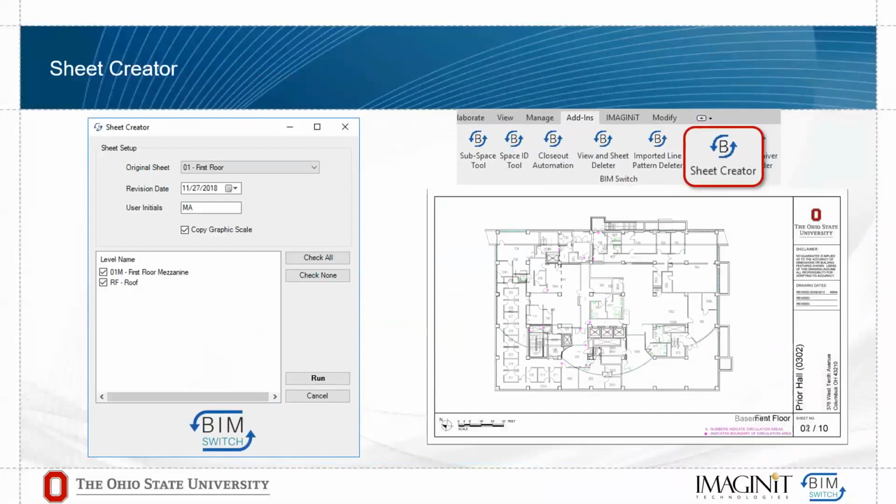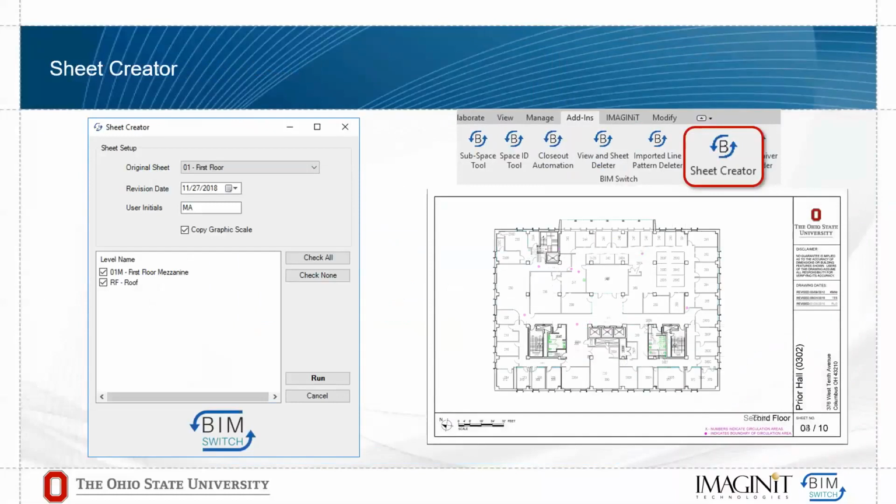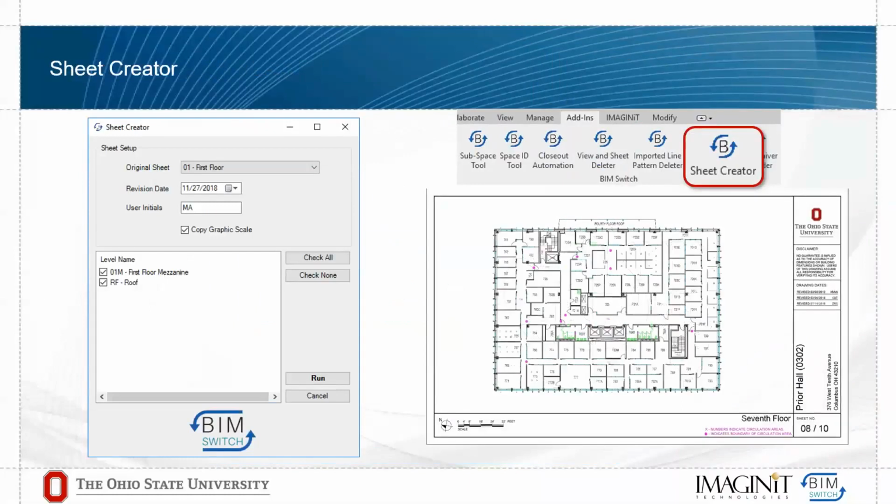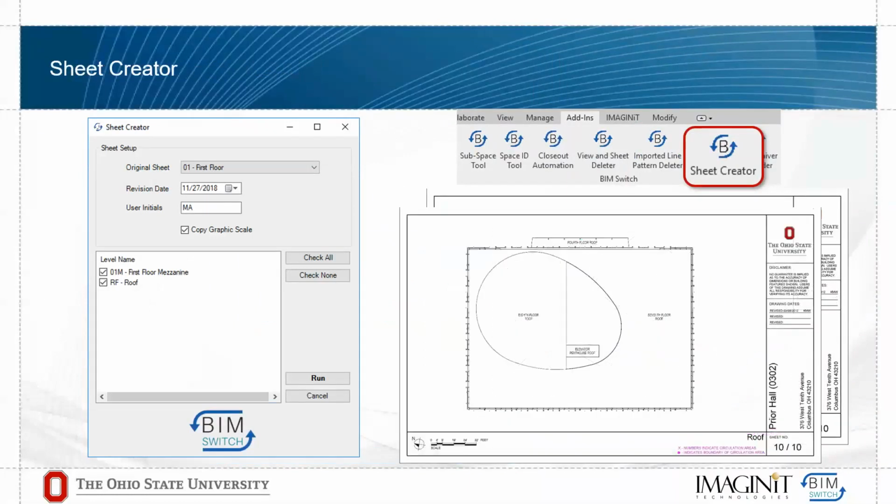And for the benefit of both the CAD to BIM and the BIM to BIM process, we have a sheet creator tool which allows us to build one sheet and then use that one sheet to build all the rest of the sheets. And this, again, speeds the process up and reduces some of those repeatable errors that occur when you're doing something over and over again.